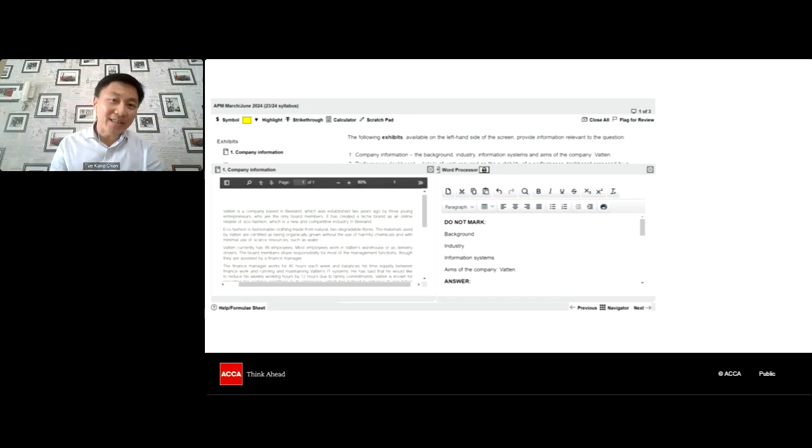Guys, take my advice. Keep an eye on the summary for the first exhibit. If you look at the background of the screen, the first exhibit is about company information. If you go further, this exhibit 1 is going to tell us about background, industry, information system, and aims of the company. They're going to tell you 4 things. You know what I'll do? I will pick up these words and put them into my do not mark.